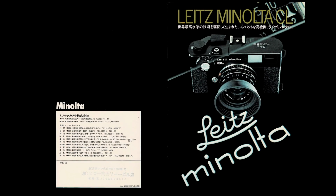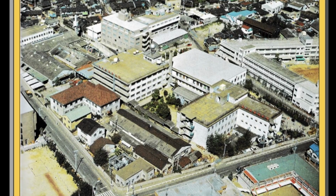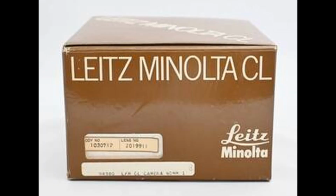The Leitz-Minolta CL, or Compact Leica, was co-developed by Leitz with Japanese manufacturer Minolta in the late 1960s to early 70s. It was released in 73 and manufactured in the latter's manufacturing facility in Osaka. It was sold under the official Leica name in regions other than Japan. Here in Japan, it was the Leitz-Minolta CL.